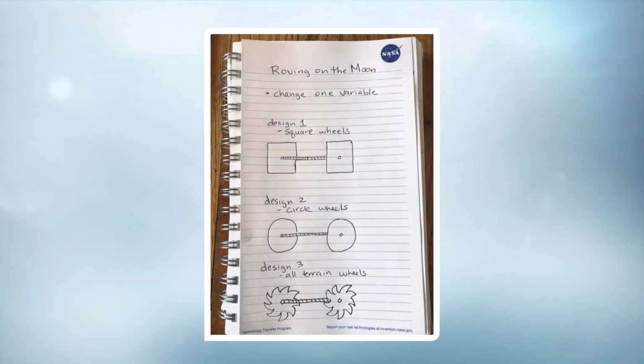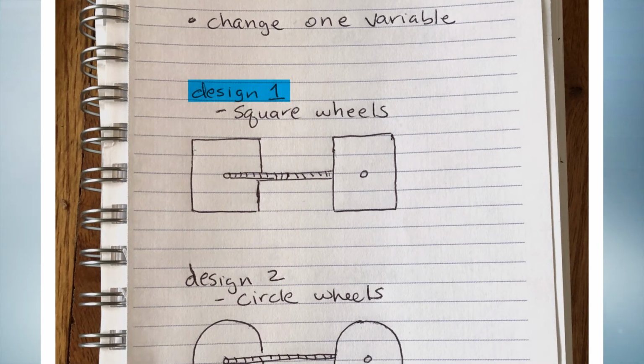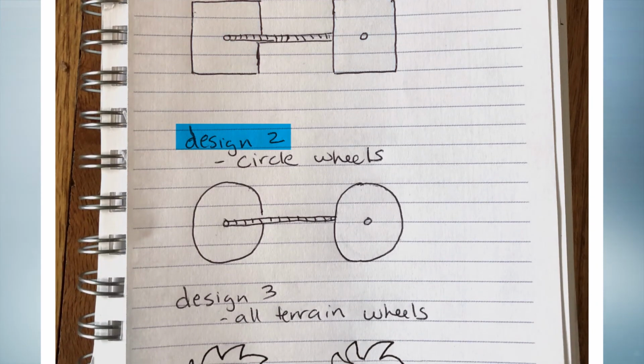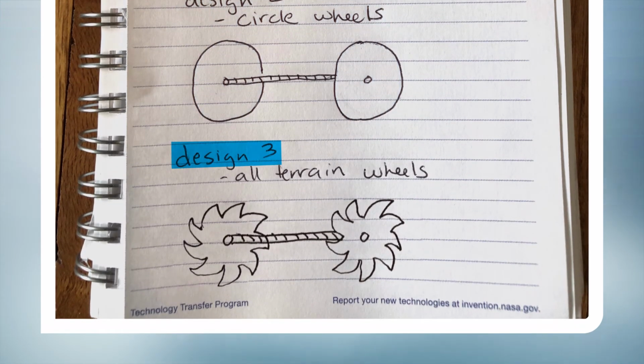It is time for planning and conducting research. The variable that I will change is the design of the wheels. In the first design, the wheels are square. Remember that I will only change one variable at a time. In the second design, I will change the shape of the wheels, and this time they will be round. In the third design, the wheels will be all-terrain.